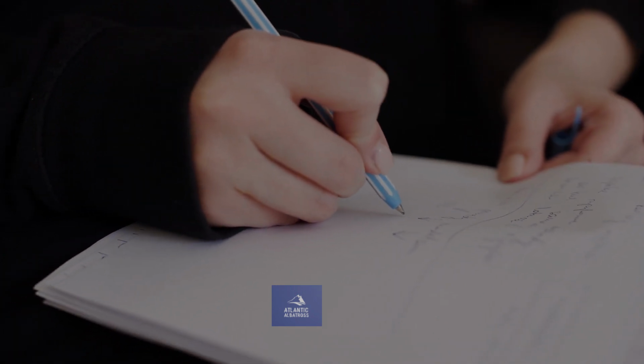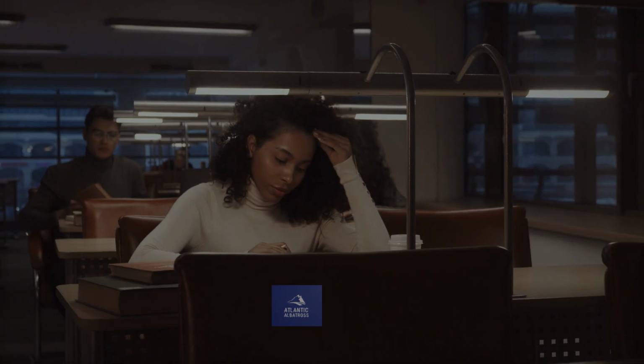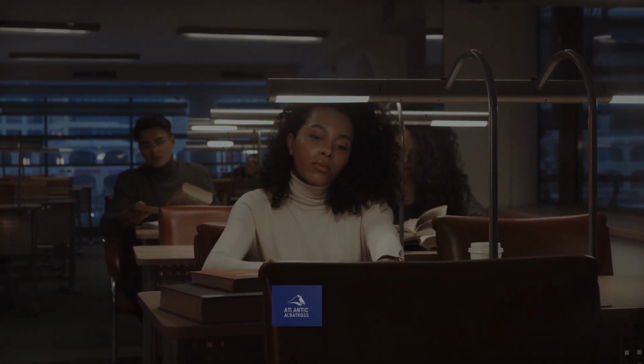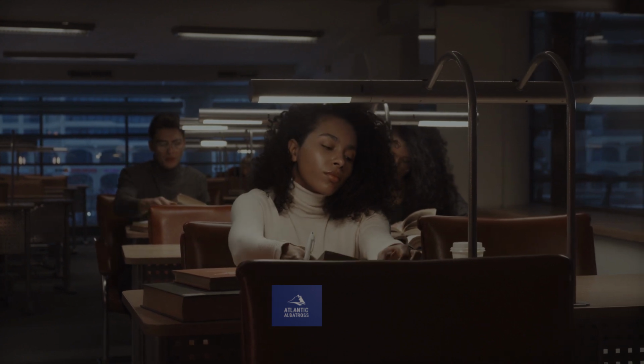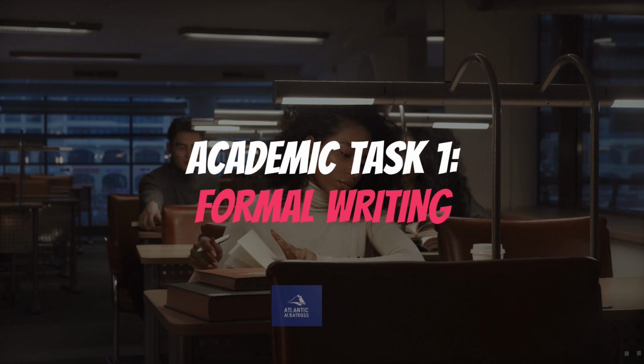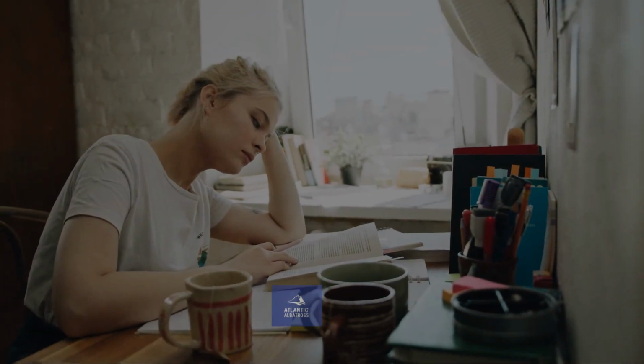This is the task achievement criteria for evaluation. Stick to what the question is asking and do not provide additional responses. The writing should be more formal. You cannot use informal words, phrases, and idioms for the academic writing task 1.